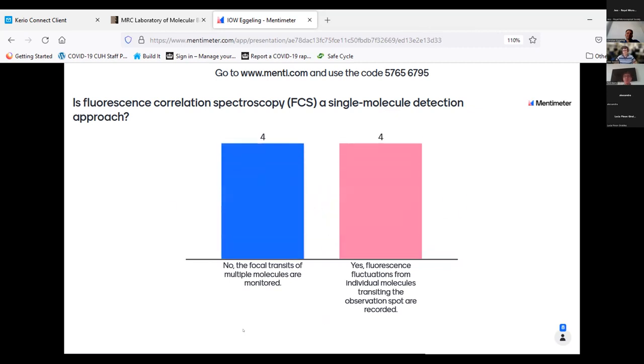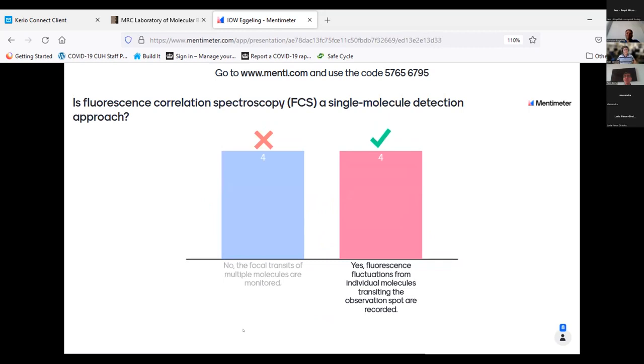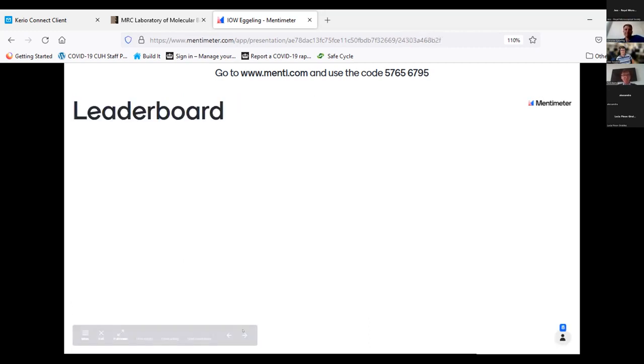What's the correct answer on this one? We got 50-50. You need the bursts. You need the fluctuations, and these fluctuations you only get from single molecules. You can have several single molecule transits at the same time, but if you did not have single molecule sensitivity, you would not record the fluctuations, and without that, no chance to get that temporal information. And that's a single molecule based technique. From the master. So yeah, tricky one, that one.